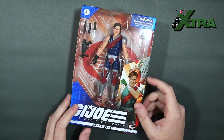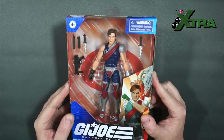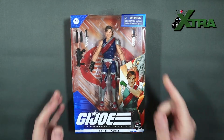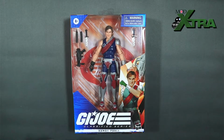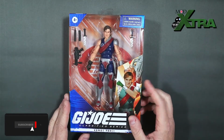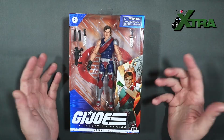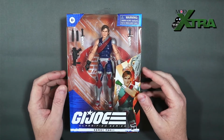And here we go. Here is Xamot. No Tomax, though. Strikes me as weird that this pre-order got shipped just on his lonesome, and his brother didn't arrive. But you know what? Any more action figure fun around MoDXtra Towers is always welcome, so I'll take what I can get. You know, screwy shipping, Hasbro shipping situation and all that.